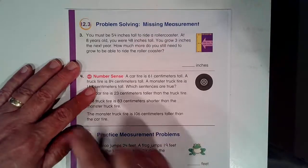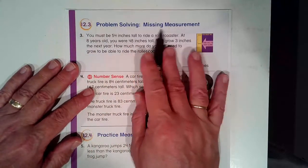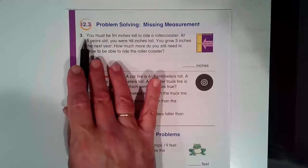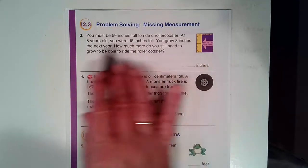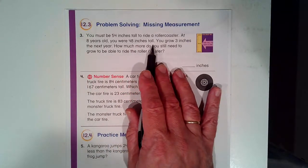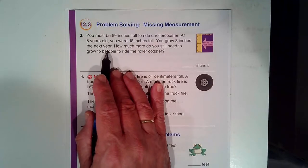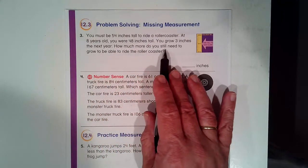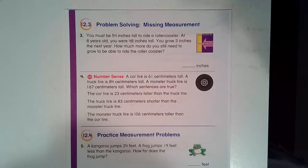All right, let's turn the page over to 606. 12.3. Problem solving with missing measurements. You must be 54 inches tall to ride a roller coaster. At 8 years old, you were 48 inches tall. You grow 3 inches next year. How much more do you still need to grow to be able to ride the roller coaster?